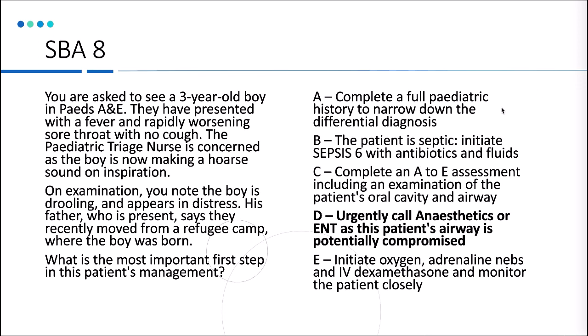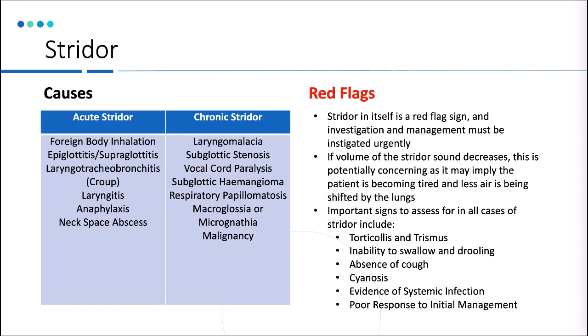Okay, so the answer is urgently call anaesthetics or ENT, as this patient's airway is potentially compromised. This sounds like epiglottitis, and so you need to get a senior person with airway skills on board. But most of the other things here you should also do, the exception being examination of a patient's oral cavity or airway, because this can trigger laryngospasm and take away an airway that might still be there, and obviously that's a serious emergency.